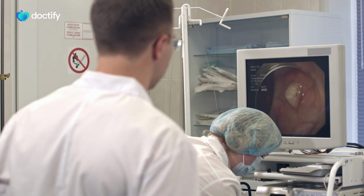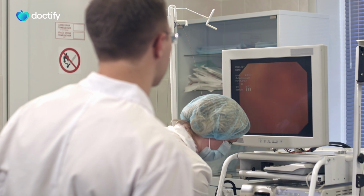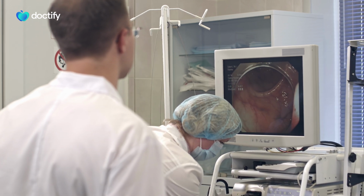Today I wanted to talk about eosinophilic esophagitis, or EoE in short. This is an uncommon condition in general, but is becoming increasingly common. I see about 10 to 15 patients a year with newly diagnosed EoE. And today I wanted to talk a little bit about what it is, how to diagnose, and how to treat it.